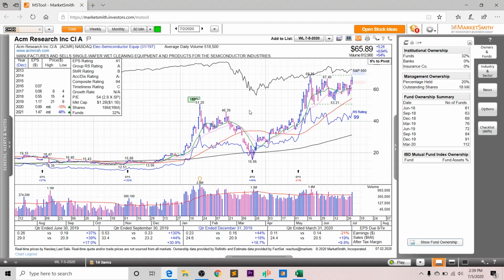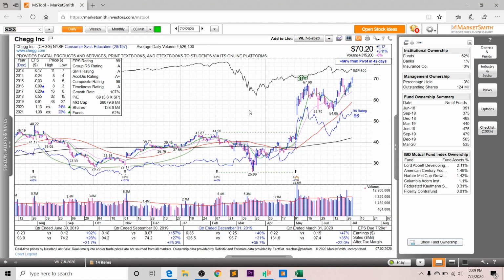So next up on the list, we've got an old favorite. We've got Chegg, which was also on my list last week and acted well and looks to move up once again. So overall, you've got fantastic earnings and sales growth, up 47% last quarter. Sales were up 35%, and after-tax margins were up 22%.